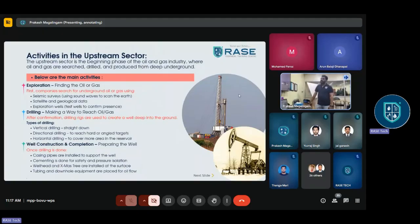Okay. So once drilling is done, casing pipe is installed to support the well. Casing pipe is similar to our home drinking water well. So cementing is done for safety and pressure isolation. The pipe will be cemented for zonal isolation. Wellhead and Christmas tree are installed at the surface. This is our topic, wellhead and Christmas tree. Okay, wellhead and Christmas tree, the equipment name. Don't be confused. The Christmas tree, the name, it looks like a Christmas tree. That's why the English people made an API standard for the Christmas tree, the name.